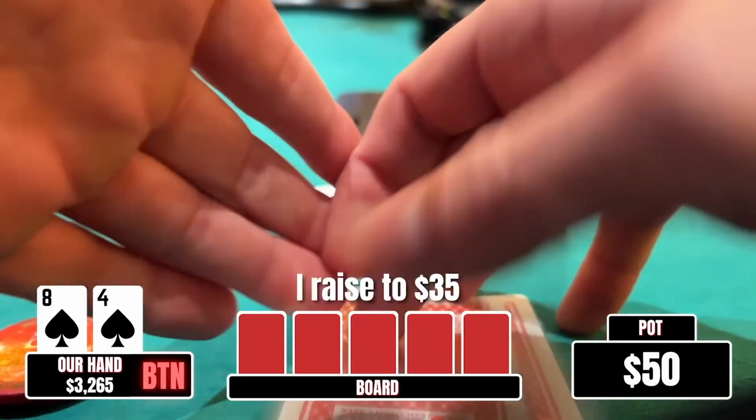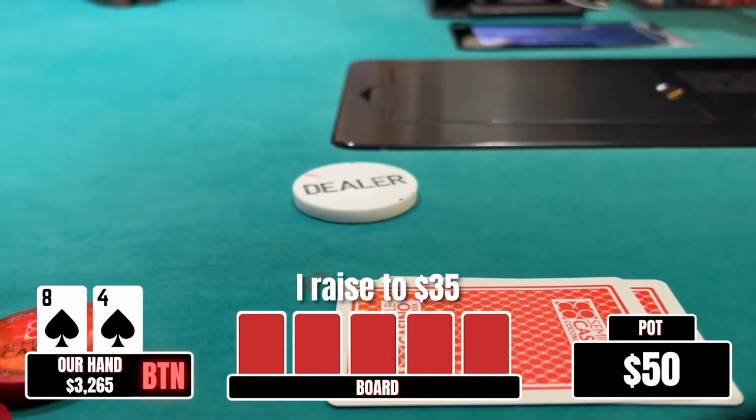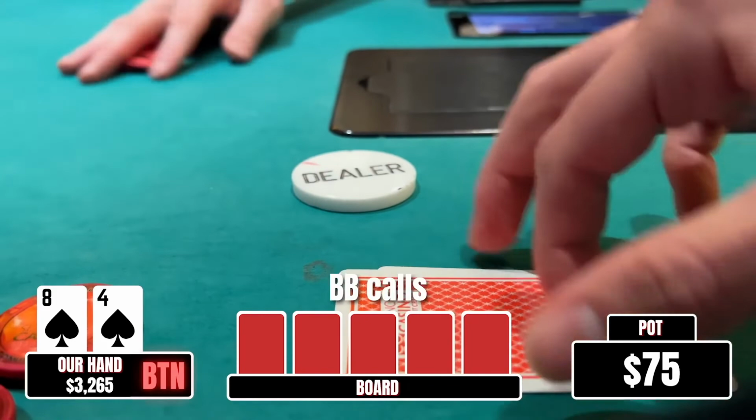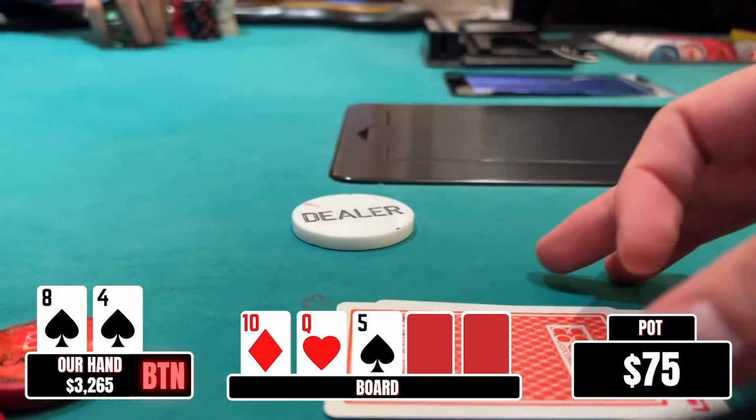It folds to me, and I'm on the button with 8-4 suited. And yes, 8-4 suited isn't an open on the button. The only customer I have is the big blind, so we're going heads up to a flop. The flop provides us absolutely no help. The flop is queen, 10, 5 with 1 spade. So all we really have is some backdoor flush draws and some straight draws.